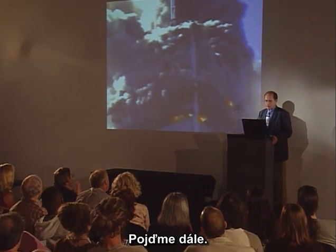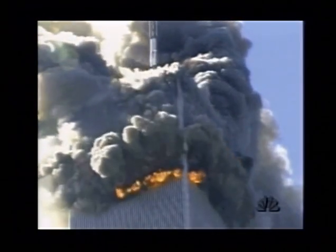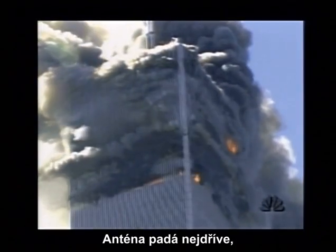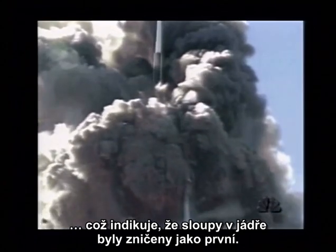And let's keep going. Unexpected. And one more time. In terms of how swiftly belts, just like the firemen saw, all the way around the building, they came down. The antenna falls first, before anything else falls, indicating core column damage first.